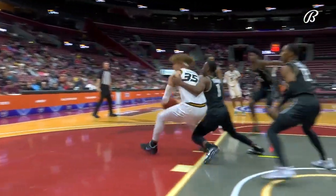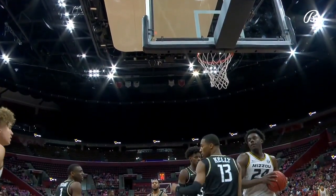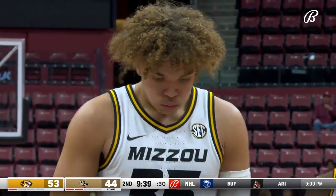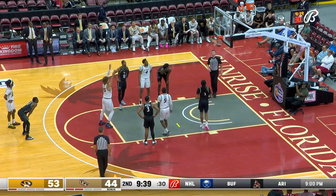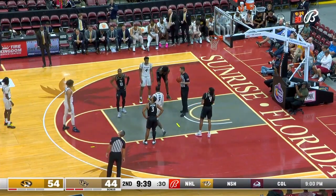Noah Carter with the ball in the interior. Here comes a double team, but it's too late. Once Noah Carter is able to get his foot on the box, that's entirely too late on that rotation. So it's either going to be 2 points or a foul. Kelly's got three fouls now. Carter hits the free throw. 10-point advantage again for the Tigers.